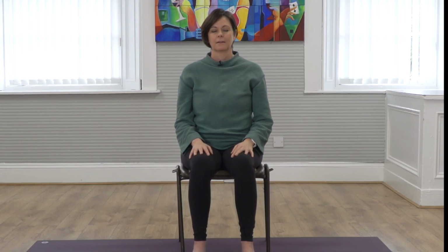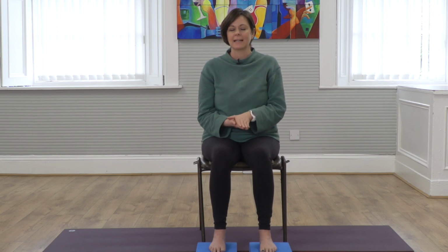And we're simply going to notice how we are today. You might gently close your eyes, a little drop of the chin, and draw that in to lengthen through the back of the neck, and allow the body to soften as much as you can around the spine. So let's begin to notice our physical body first. So we've mentioned feet on the floor. What temperature are the soles of the feet, or whatever you're standing on?